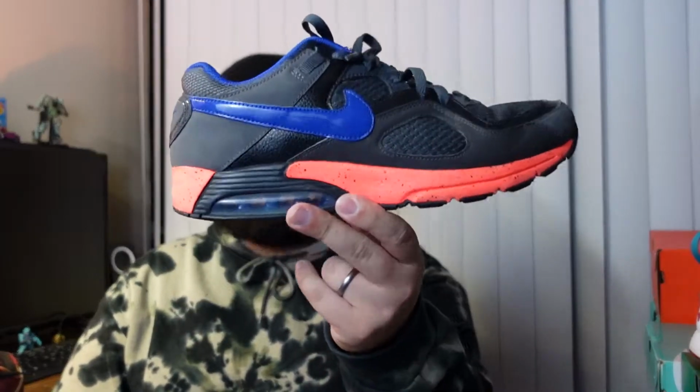I think that's the best you're gonna get, because the thing about the ZX8000s is they do crazy colorways, and they're not so easy to wear with those wild colorways. Next sneaker I've got up is actually going to be my trainers.